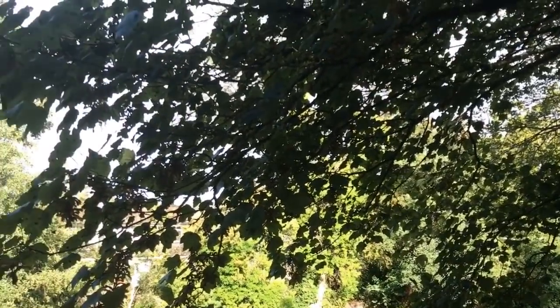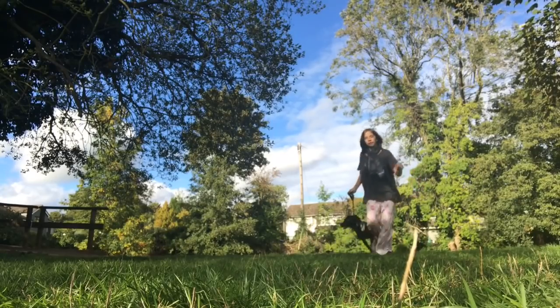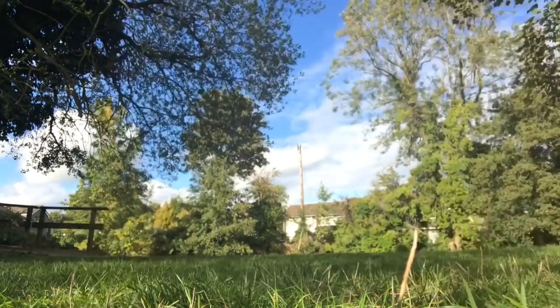And you can actually see the swirls of the current, so that's actually quite pretty and cool. But yeah, we took this opportunity to walk the dogs as well.